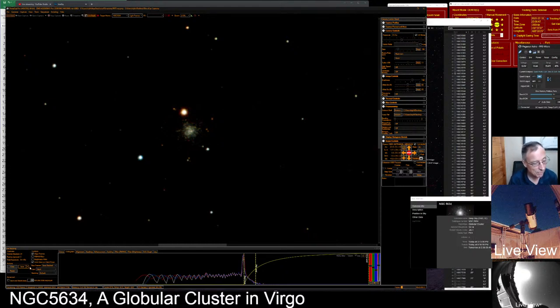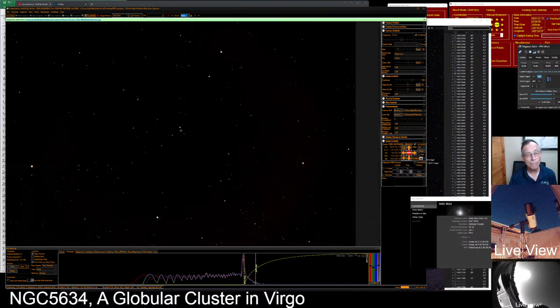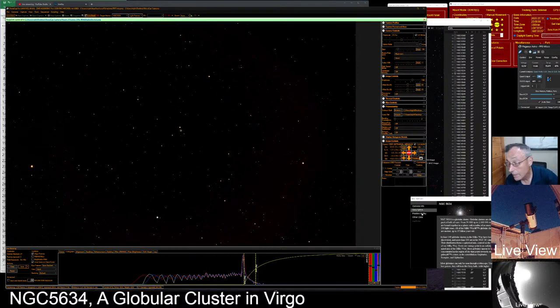I think we're going to save this scene, and let me just back out and show you what this looks like at full frame. So that is a full frame view, and you can barely make out that globular cluster and maybe see how small it is. How small is it? Well, it's just 5.5 arc minutes wide.